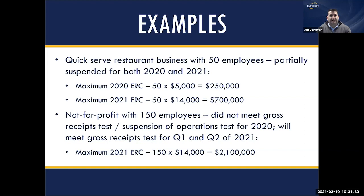Even though the restaurant or the dining room may be open, if you're limited in the capacity, which varies by jurisdiction, right? I think I read in Illinois, they just opened up to 50% starting this week. But again, that's still a partial suspension, right? So if you look at 2020, their ERC, if they have 50 employees at that $10,000 max, so a $5,000 credit, that's $250,000 for just 2020.